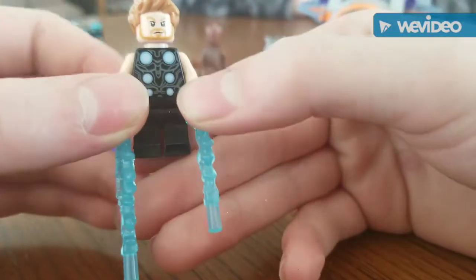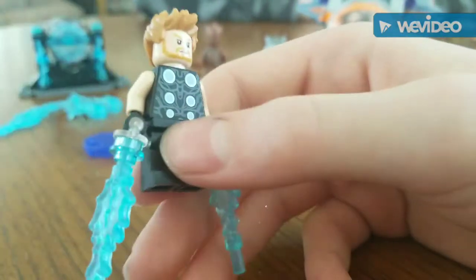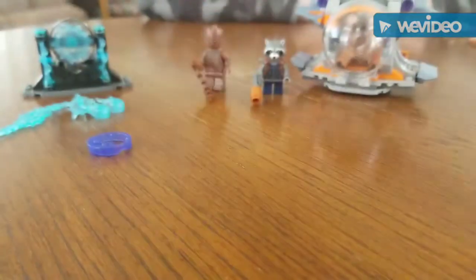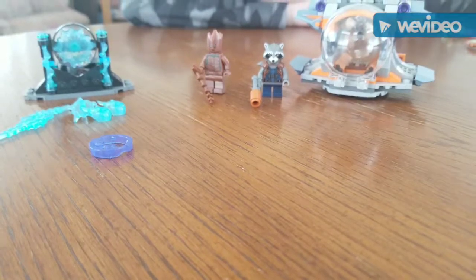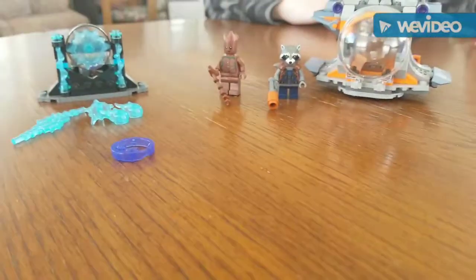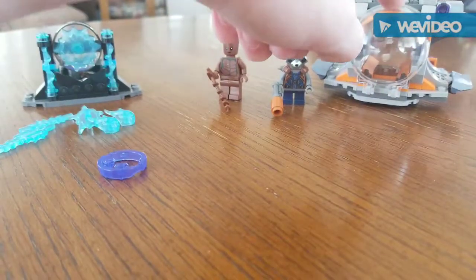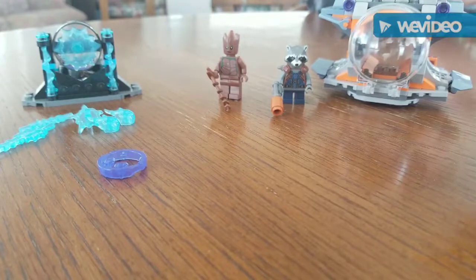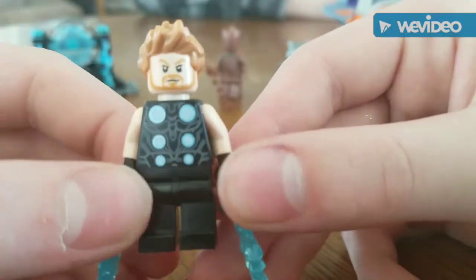So the first minifigure here is Thor. If you saw my review of the Milano, you would know that on the box art it showed that this thing attaches to it, so he's going to show you how that works, but afterwards. But yeah, this is Thor.